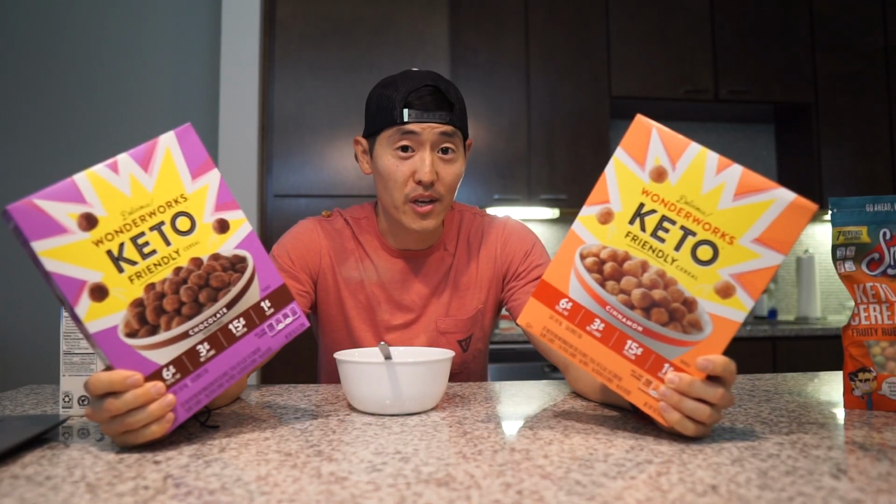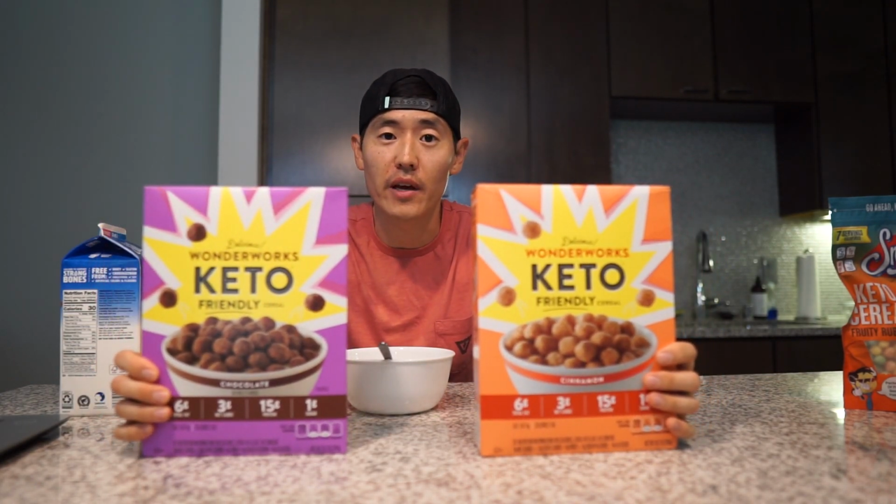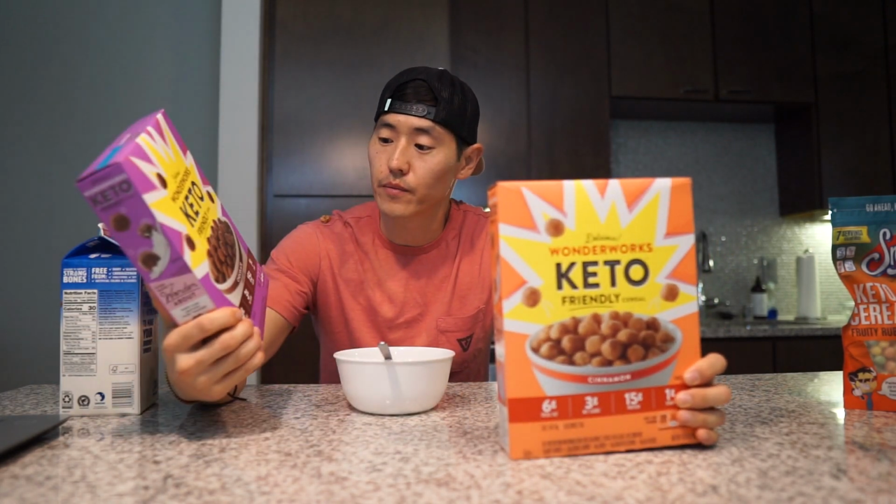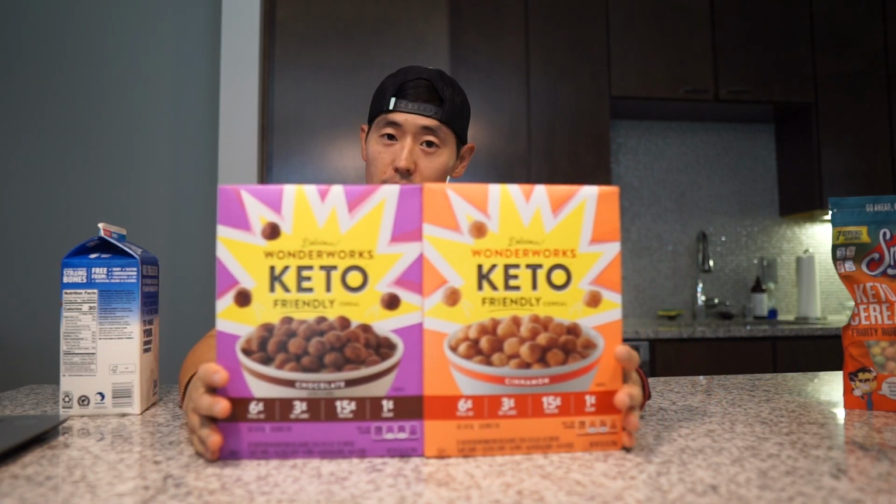Here's where I guess the real test begins. Wonderworks made a whey protein isolate. You could pick it up for, I don't know, $7 a box. They got 3 different flavors. We are missing 1. We've got cinnamon, chocolate, and then I think the next one we are missing is peanut butter. But we got these 2. Let's dive in.